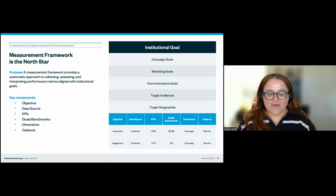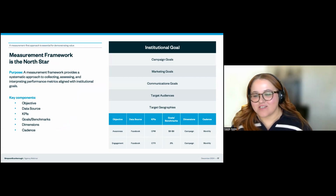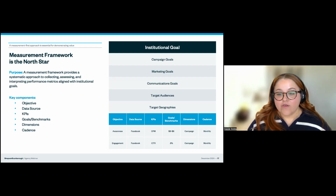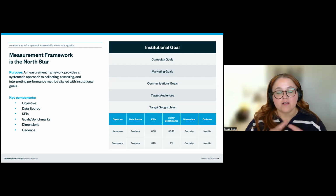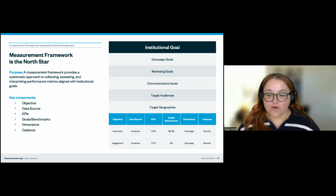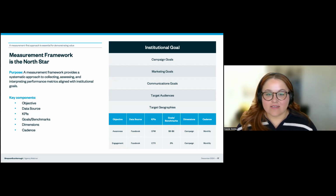So that all flows into what is my pride and joy, a measurement framework. As briefly noted on the previous slide, we must start with establishing our goals. And a tool to do that through is a measurement framework. For those who are unfamiliar, it's a framework that ensures consistency in measuring success across various strategies, campaigns, and tools, with clarity on which metrics matter the most. It really is a systematic approach for collecting, assessing, and interpreting performance metrics in relation to institutional goals. So there's a lot that it's doing. There's a lot of information in here, but it's super important that everything in here ladders up to those institutional goals so that everyone is working towards the same North Stars, towards the same success for the institution.